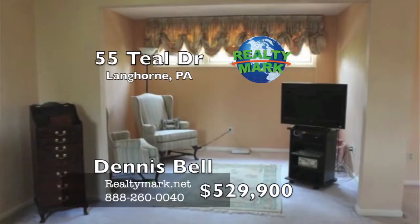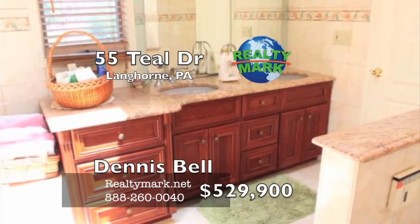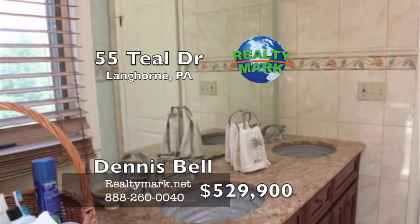The sprinkler system keeps the lawn in top condition, and the home has a security system. Reflect your success and distinguish yourself in this highly regarded community. Don't miss this seldom available opportunity. Call Dennis Bell for more information.